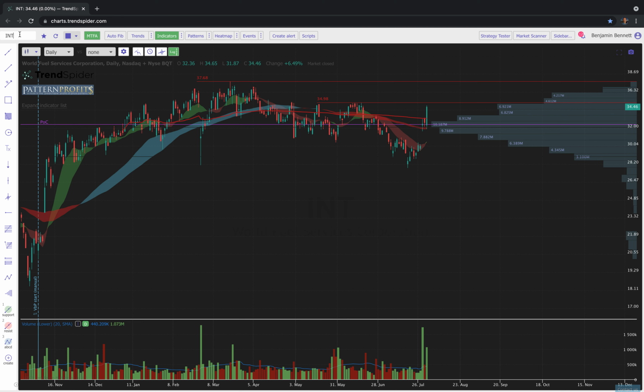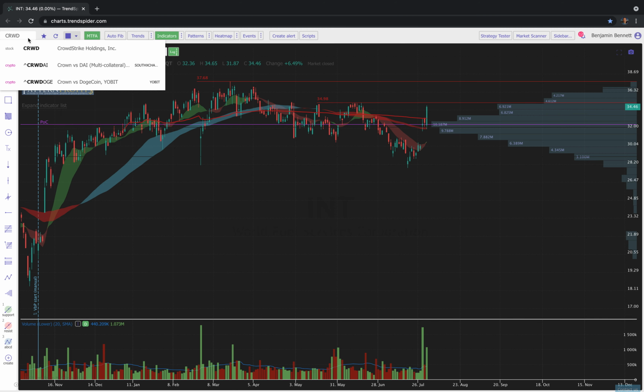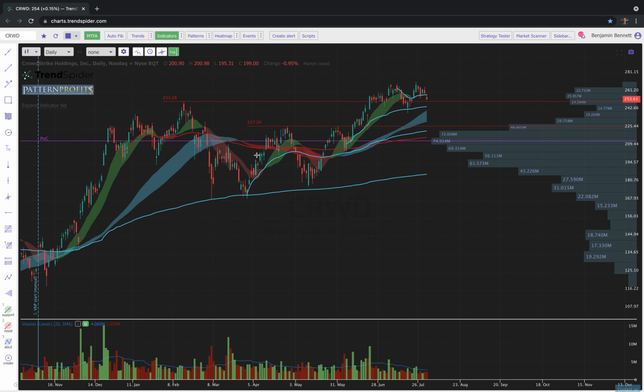I also have CrowdStrike. I tried to go through and watch for the earnings dates on some of these, but please be aware, a lot of earnings this week. So please be aware of when everybody's reporting and when your holdings are reporting. 251.28, the prior pivot level there, coming back looking like it's going to retest that area. Volume has dried up, had great volume on the way up. That has quieted here, and now looking for the bounce and to make new highs.